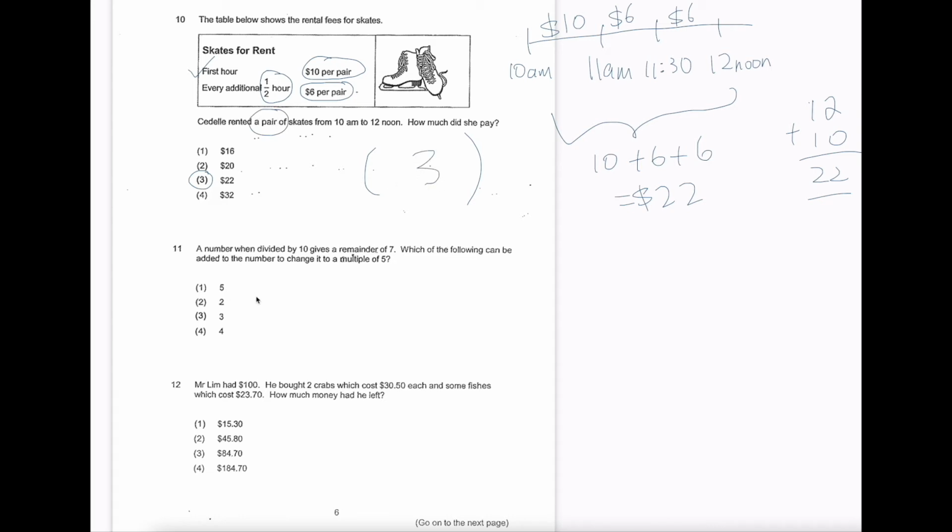Okay, question 11, a number when divided by 10 gives a remainder of 7. A number divided by 10 gives you a quotient, remainder 7. Okay, so we don't know what the number is, but we know there's a remainder of 7. Which of the following can be added? So I have to add to this number so that it's a multiple of 5.